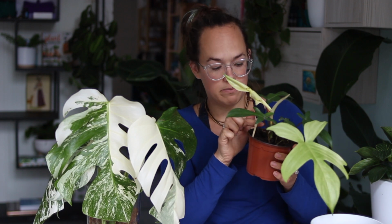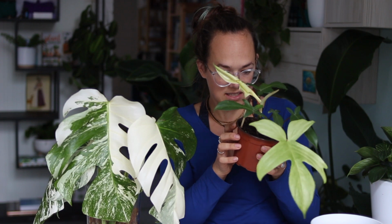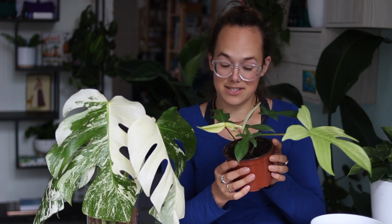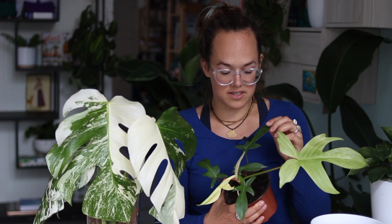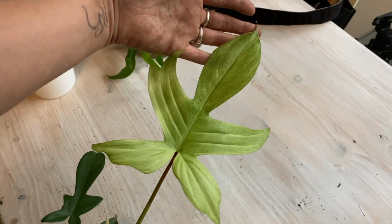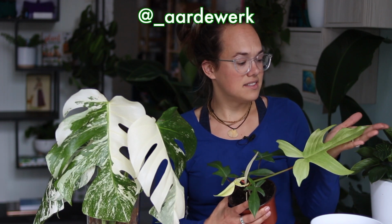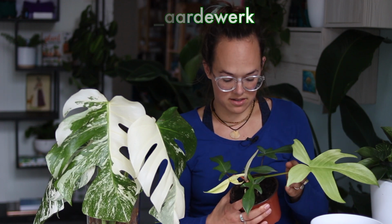And I might, once this leaf has unfolded, try and put some cakey paste on this little node over here that looks like it might want to be activated. It's already looking a little bit awake. I'm surprised by the huge difference in leaf size in this one. The mini leaves it had already are truly mini compared to that one leaf that it came with. I won it from this shop called Aardewerk, and I wonder if they took such good care of it that this leaf became so much bigger than the other ones.